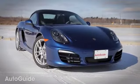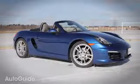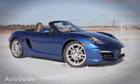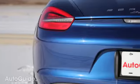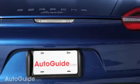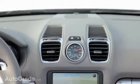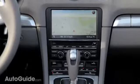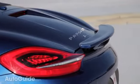If one of my few complaints is horsepower and acceleration, well, that's a problem that's easily solved, though quite expensive. For an extra $11,000, you can get the Boxster S, which delivers an extra 50 horsepower, an extra 60 foot-pounds of torque, and will actually do 0 to 60 in just 4.5 seconds. The good news is the Boxster itself costs just $49,500 to start, which seems like a ridiculous bargain for a car that looks this good.